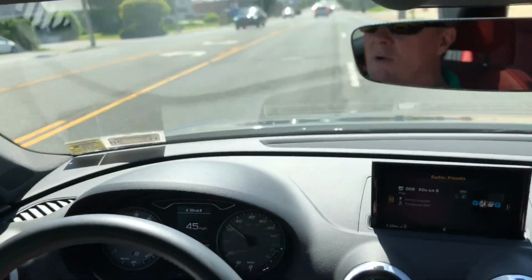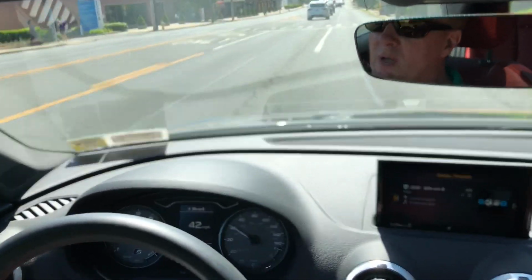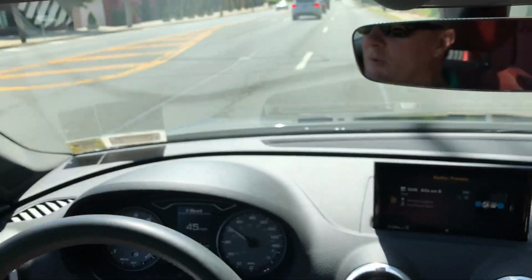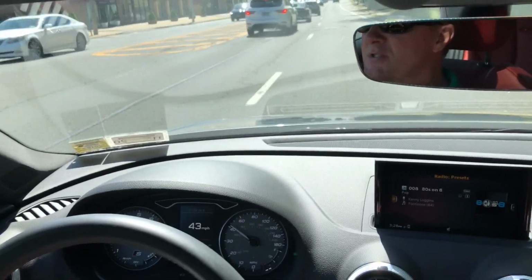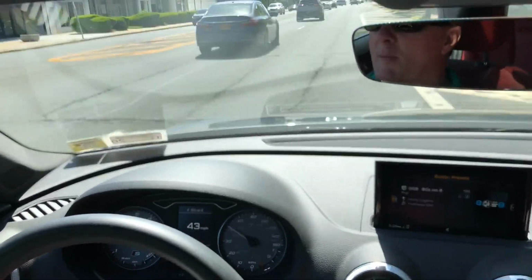Here on Long Island, we get our share of snow, but certainly nothing like you would see further up north or in Colorado or places like that. But in those locations, I'm sure the car does fantastic as well with proper winter tires.